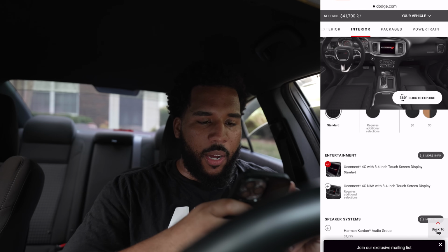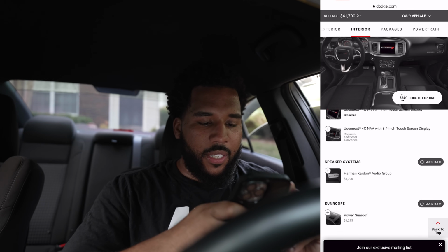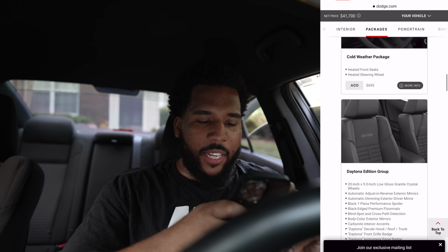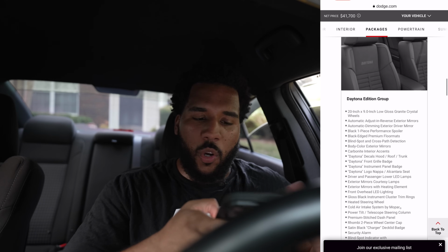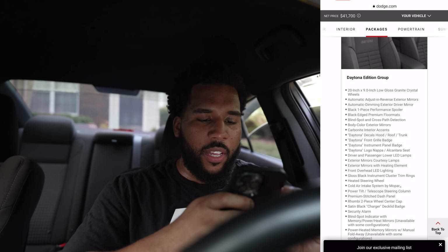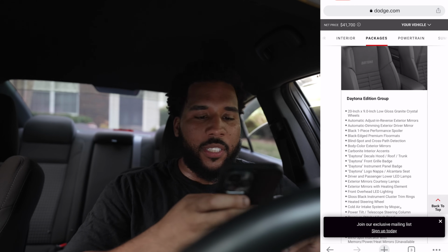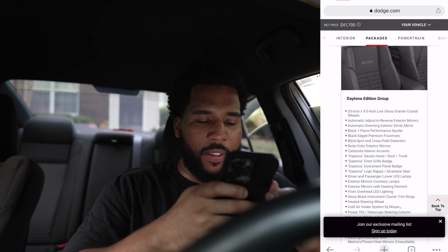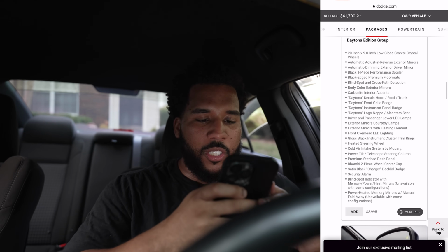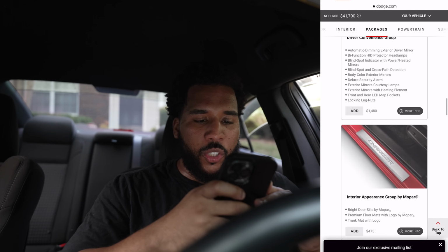You can get the interior option with the leather or the cloth. Sunroof, black top package, so you can black it all out. Get the Daytona edition. You get a Daytona 5.7. There's no power increase, but you do get the decals and the stickers and all that good stuff. And then, of course, the Daytona emblems on the front. You get the Daytona emblems in the seat, the Daytona emblems up front on the dashboard. I even think you get a Daytona emblem in the steering wheel. I could be mistaken there. A bunch of emblems, all that good stuff there, which is cool.